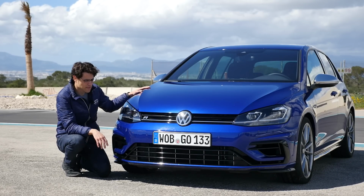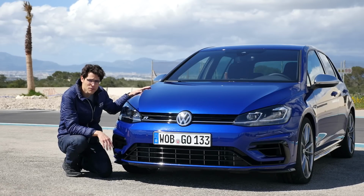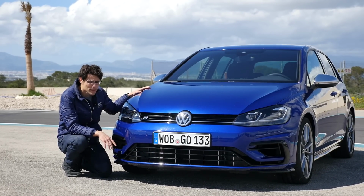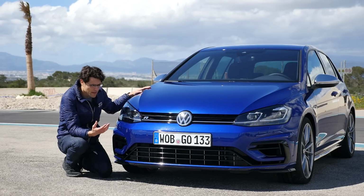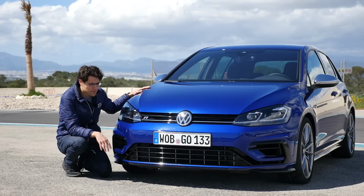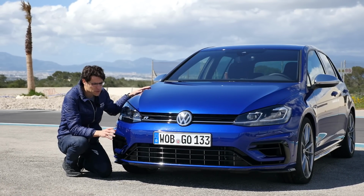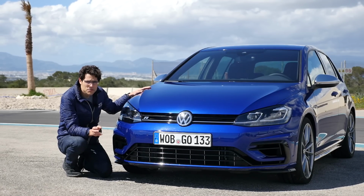Taking German prices as a reference, you can get a normal Golf at 18,000 euros, but this one here, 40,000 at least with manual drive. Then when you put DSG, for example, in it, or go for the estate version, easily 45,000 euros and plus, then some extra. So it is really the most expensive Golf there is. But on the other hand, you also get a lot for it.